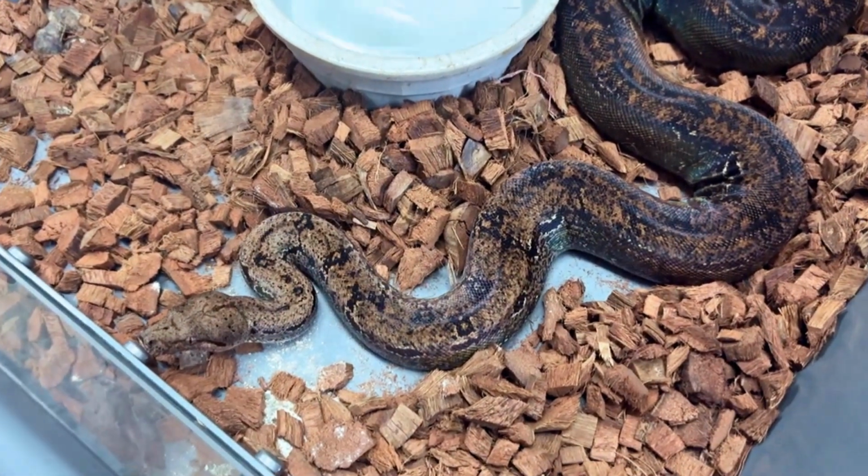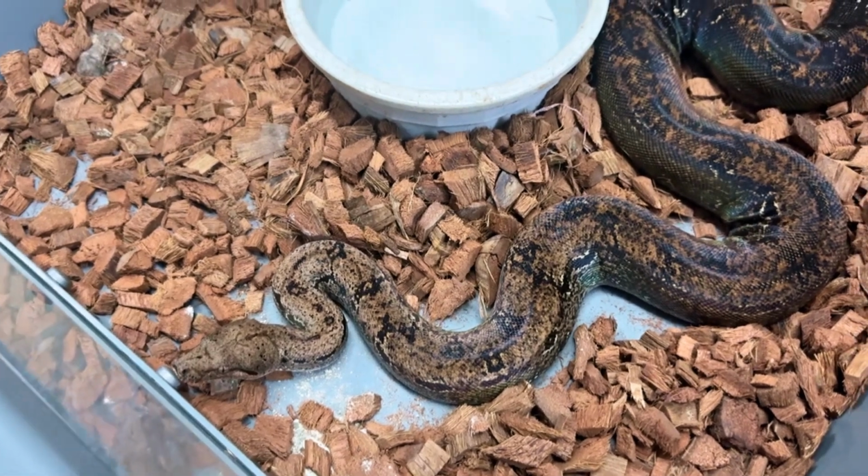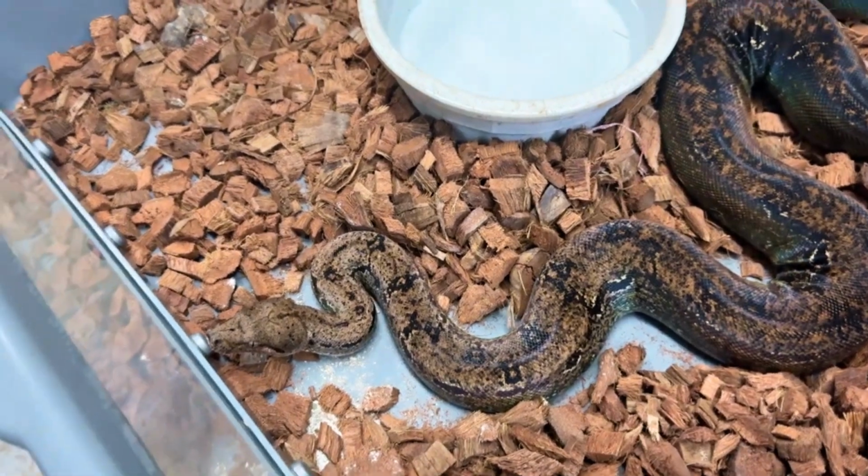Now here's the freak, as I call her. My freakas. She is an IMG Scoria as well, but she is the darkest IMG Scoria I've ever seen.